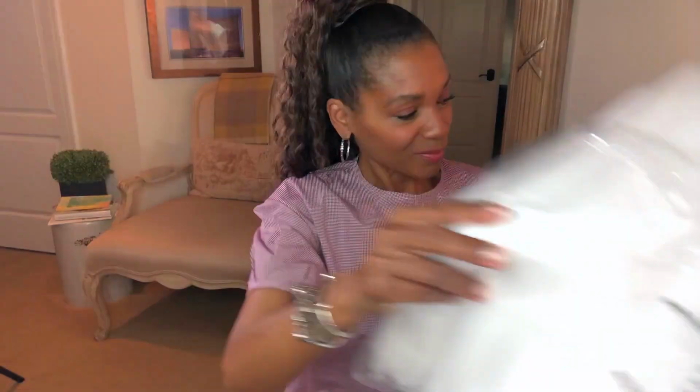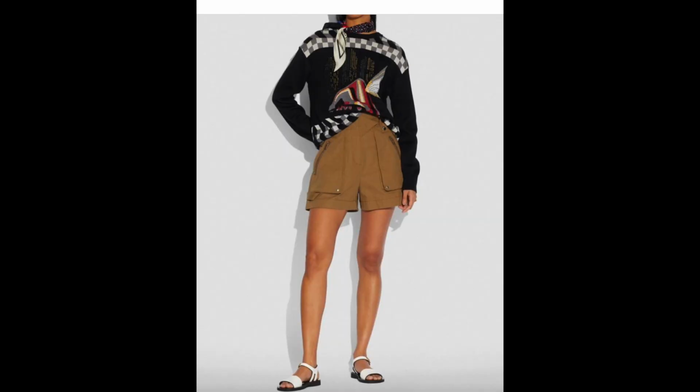Okay, remember I was talking about the tan khaki shorts that I really wanted, but I didn't want to spend the money, and I refused to pay, and Tibby was not putting them on sale. Nobody was putting them on sale. I said, I'm not doing it. But I love them. So with me playing around on the internet, I don't know how these shorts popped up for me, but they did, and I love them even more than the Tibbies. You're not going to believe the brand either.